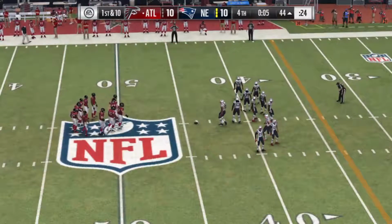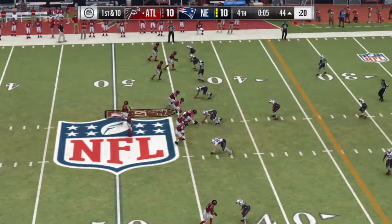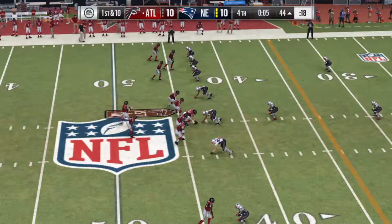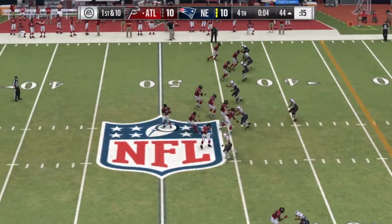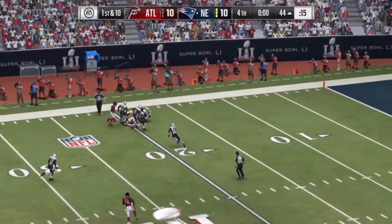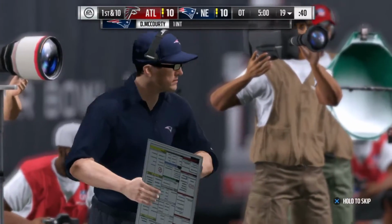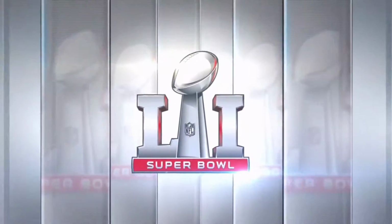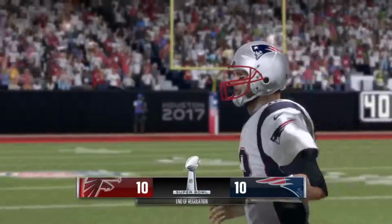So the offense has it 1st and 10. Here's Ryan. And this is going to be intercepted. Devin McCourty picks it off. And what an effort on the final play of regulation. All zeros on the clock, and we are headed to OT.